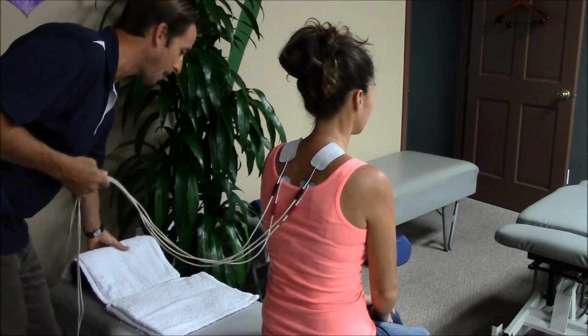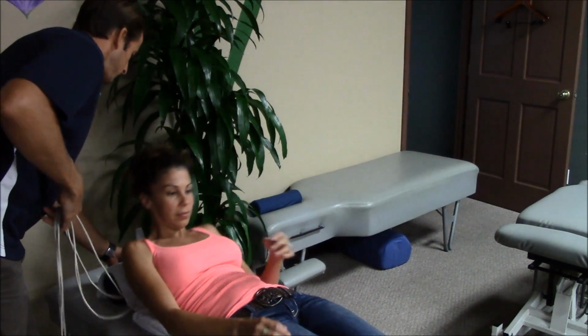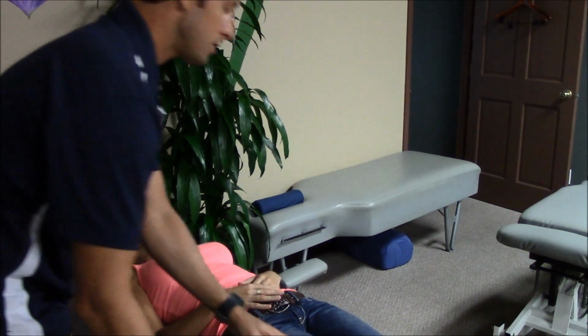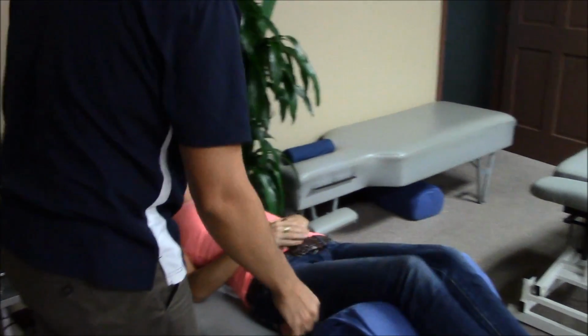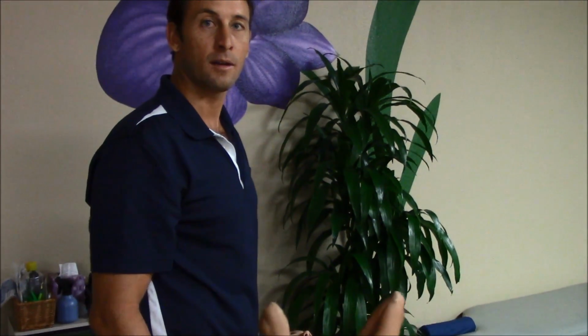Go ahead and lay on your back here, Jen. Here's a knee cushion. Okay, and then I turn this up to an intensity that's comfortable for her, and we'll leave her here for 10 minutes. Okay, so we've done our treatment.